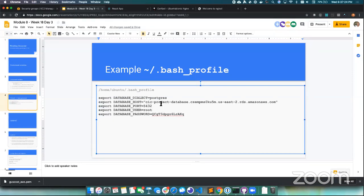So it's going to look like this. Each variable will be exported in a file like this. And then we'll just keep this on our server. This will stay on our server. When we deploy code, nothing will touch this, and we'll still be able to connect to the same database.